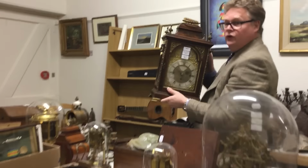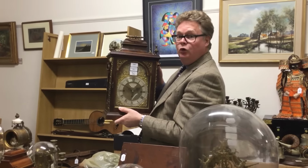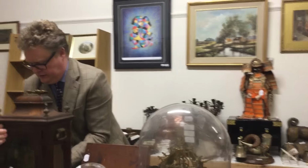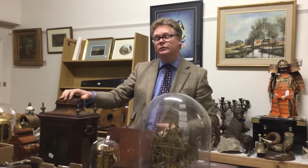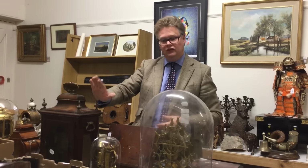It's this wonderful 18th century bracket clock. Now, sadly, it's had some alterations done to it over the years, and originally, let's put it down because it's very heavy. Originally, it would have been striking on 8 bells, but at some point, someone's taken all the bells out. Maybe they stopped working, but that's estimated around about the £3,000.